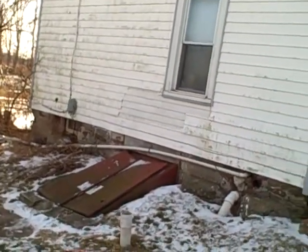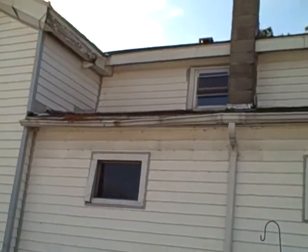at that. Some missing, deteriorated siding. The only gutters on the whole place are right here and they're deteriorated. There's deterioration at the ceiling at this porch.